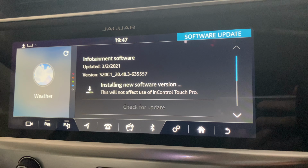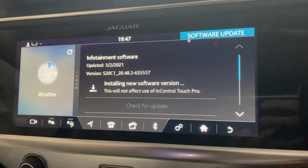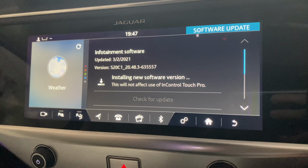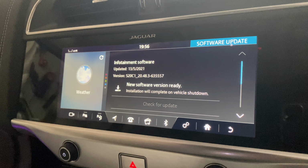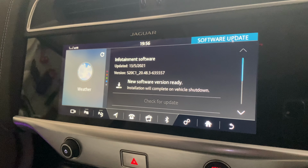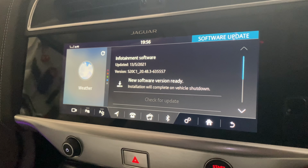You then get this screen which says once it's downloaded, it then starts installing, and this part takes about 5 minutes. I will edit it down so you don't have to sit and watch the whole process, but that's telling you that it's installing to the car. Once that is done, you get this message saying that the software is now installed and it will be available to use when you next cycle the car. So next time you turn it off and back on again. So we're going to do that now.